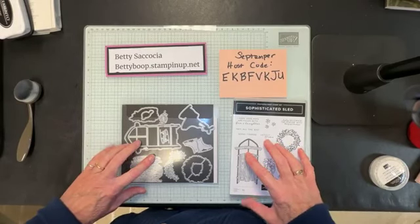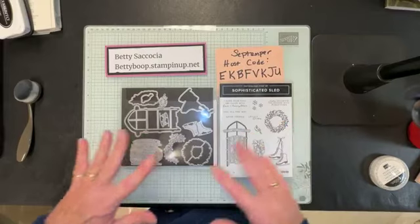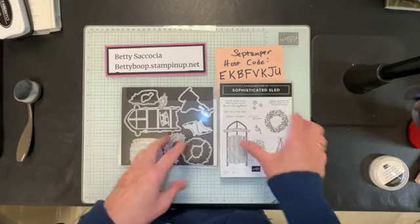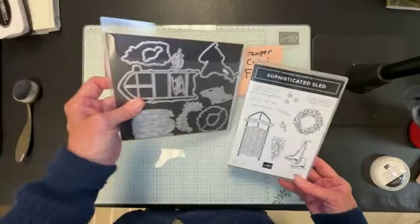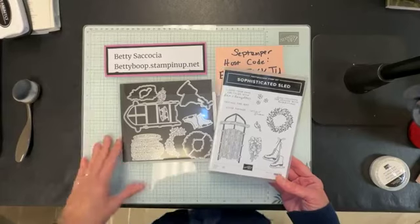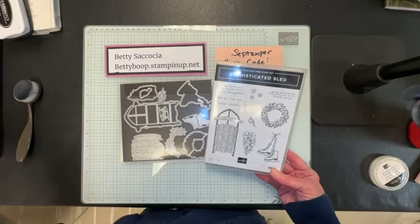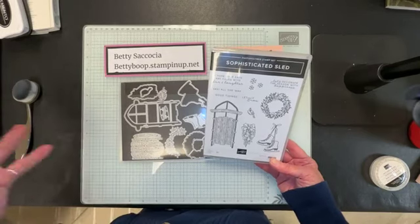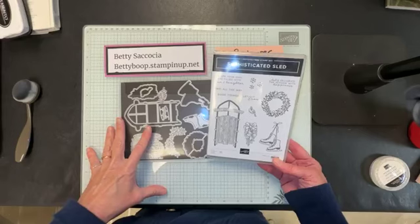What I'm going to play with tonight, this is part of it, but actually kind of a small part of it. Let's start with this. So these together, this is a sophisticated sled, and you can get the sophisticated sled bundle, which includes these dies and this stamp set. If you go to my online store, or whomever your demonstrator is, go to their online store. And it's under online exclusives. So it's not found in a catalog. Not sure why. It's one of my absolute favorites. But it is available. You can get it by going to the online exclusives. And the bundle together is $53.